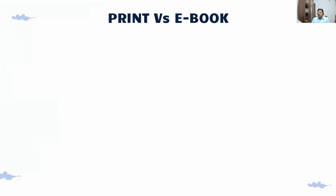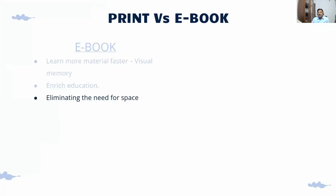Being Gen X or born after 2000, this is a big challenge. The ebook, you can learn more material faster because it provides you with visual memory. It enriches the education and eliminates the need for space for carrying. It is less bulky, easy to carry. And usually these ebooks cost less than your print books.